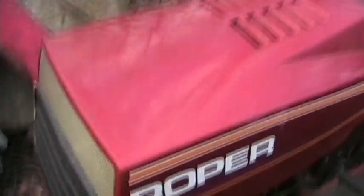These are the engines, so we put a tarp over them, brown tarp. You can't see it. You know, it's good. It's not there.